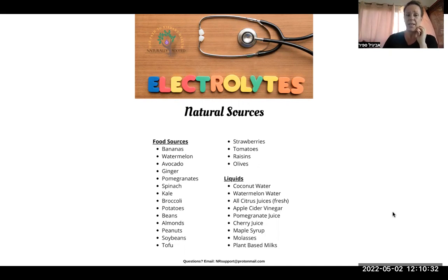So use the drinks: drink coconut water, drink watermelon water, citrus juices, add some juice to your water. Drink the coconut water by itself or mix it with water.